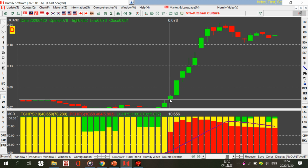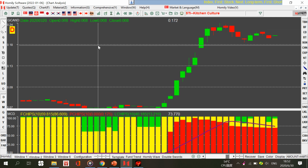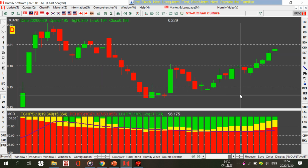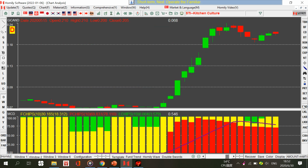How do I pick this one? In the Homely software, we have a powerful filter program. For example, I found the program where the big boys are more than 50%, right? So I set the right timing. If you had filtered on 20th April, you would be able to get this one, because 20th April is the day when the big boys exceeded 50%.